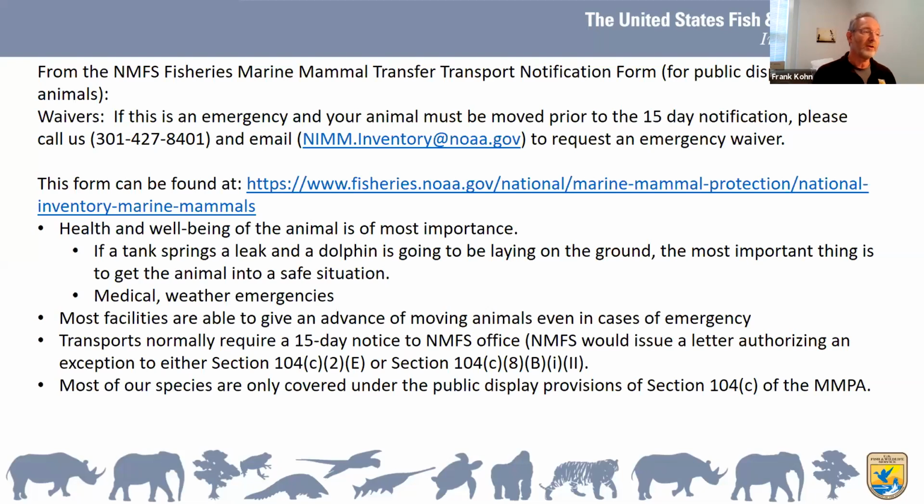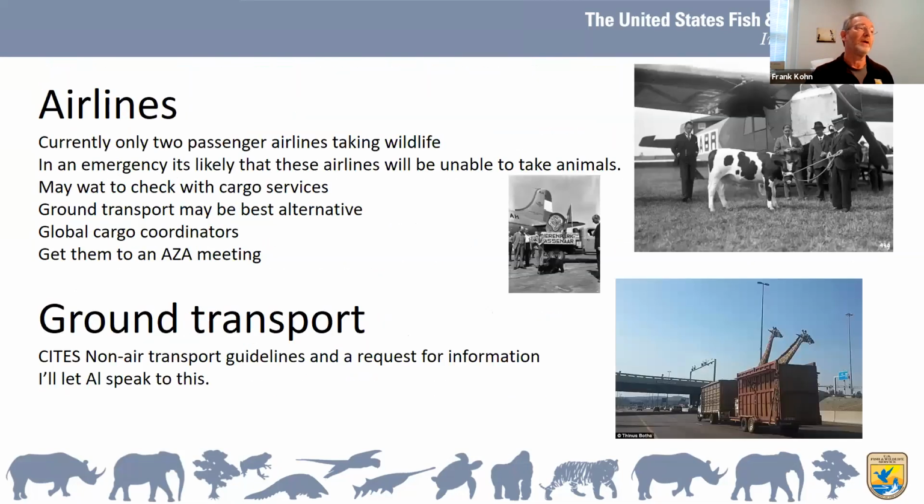So here's all the information that you can get on the screen here from NMFS Fisheries. I found out finally that's what they prefer to be called. And you can call them at this number, and they'll be happy to work with you. So medical, weather emergencies, whatever. Again, transports normally require a 15-day notice. That can be waived. They just want to know what's going on. So be in touch with the government agencies and they will work with you.